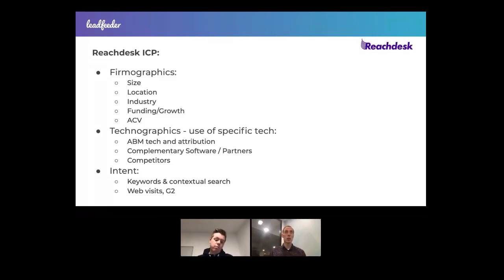And on top of that, we start looking at the intent data behind that ICP. We use Leadfeeder to see who's visiting what on our website, so that we can match that back to our ICP and go, actually, these guys are reading this, so they're going to be in a more mature state in our ICP as well. So you can build in intent on top of firmographics and technographics.